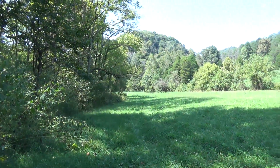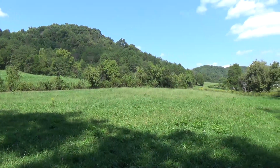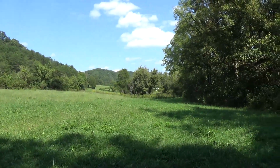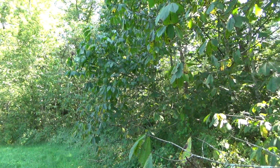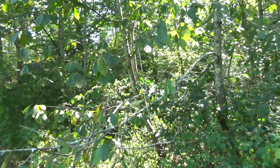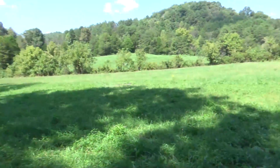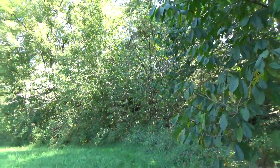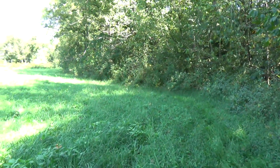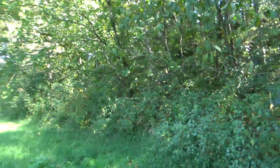Check this out, guys. I need to start heading back though. It's been a good day. Got a good bit of spicebush. Some pawpaws that were still on the tree, even though I messed up a couple.